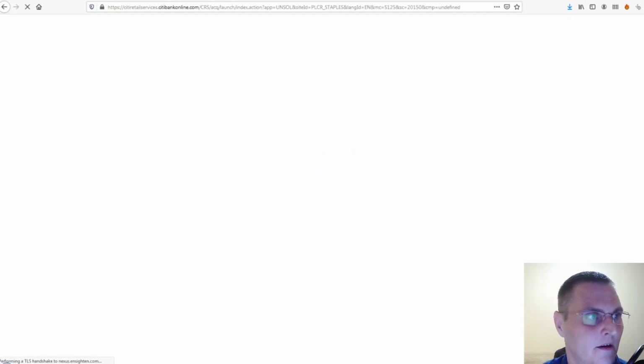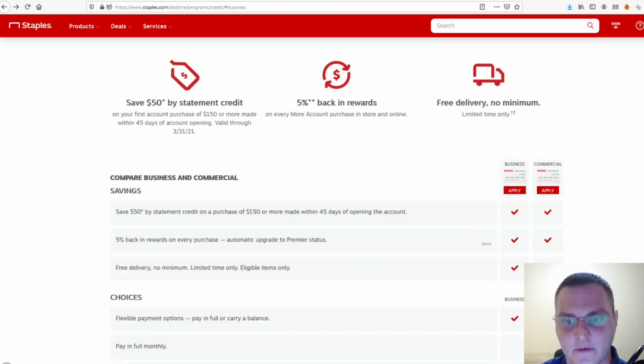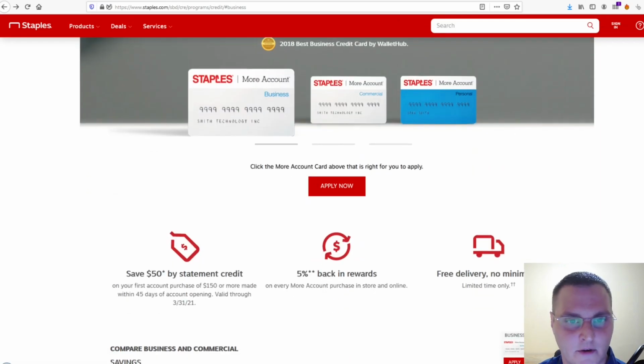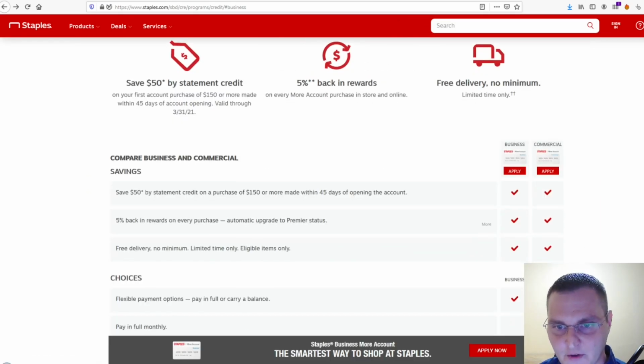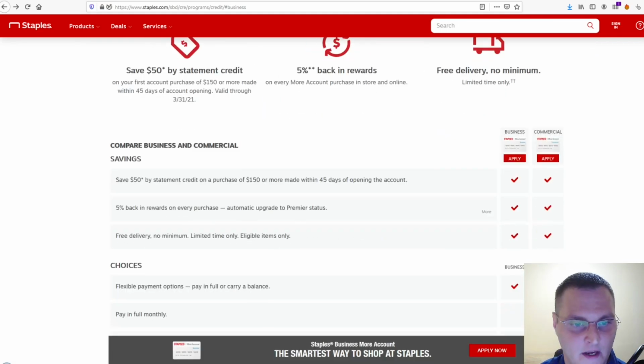As you can see here, it's through Citibank. So again, there are bigger banks. You want to make sure you already have everything reporting properly on your tier 1s. I can't stress that enough. So you want to do the business or the commercial. The business actually gives you revolving, and the commercial is a pay every 30 days.